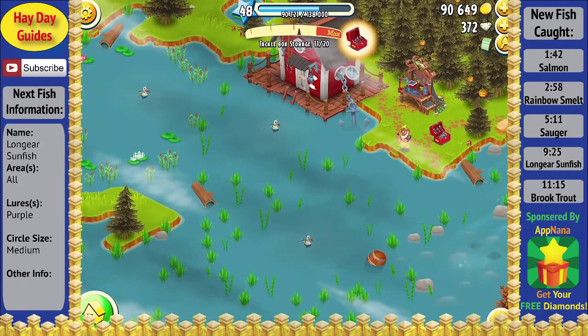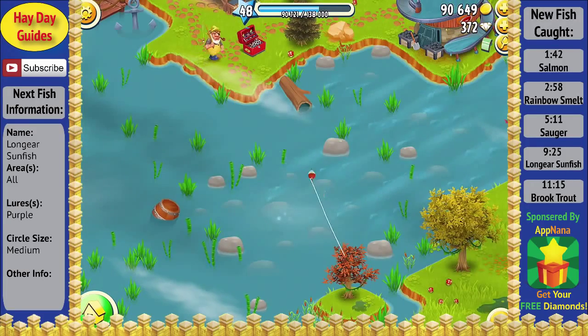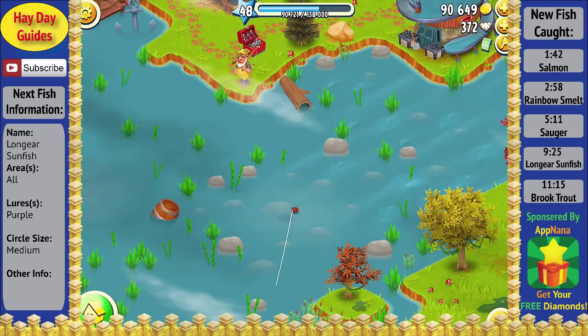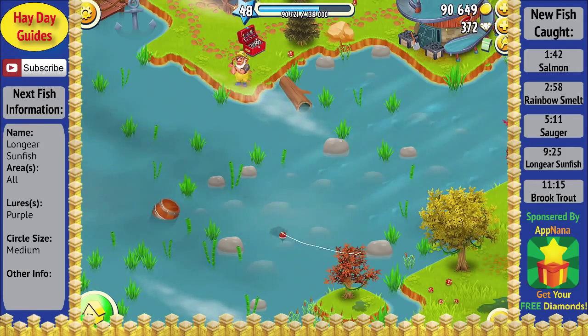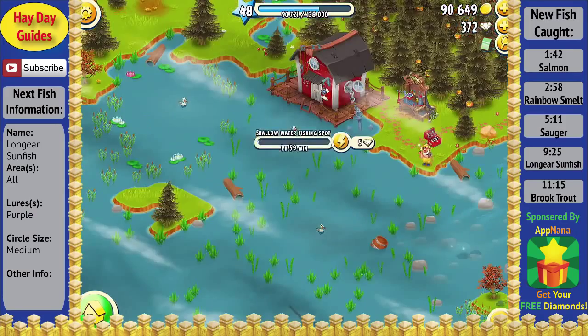It seems like as I'm getting down to these rarer fish, I'm spending a lot more time throwing in lures and trying to get the right circle size and the right fish. So hopefully this doesn't get too boring for you guys.